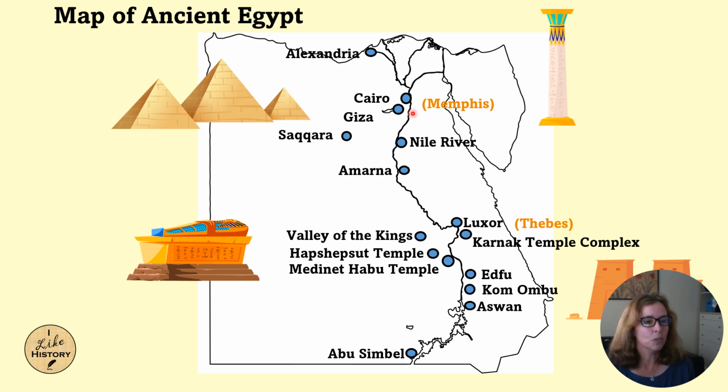And if you look here at Cairo, which is the present day capital and biggest city of Egypt, it is also very close to the ancient capital of Memphis, which was established around 3000 BC when Upper and Lower Egypt were united. Now, I just want to make a point about these terms, Upper and Lower Egypt.